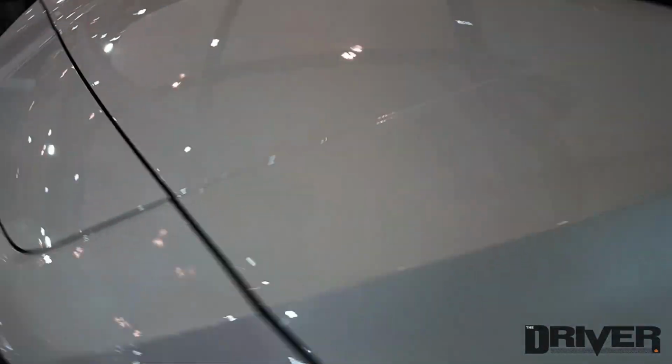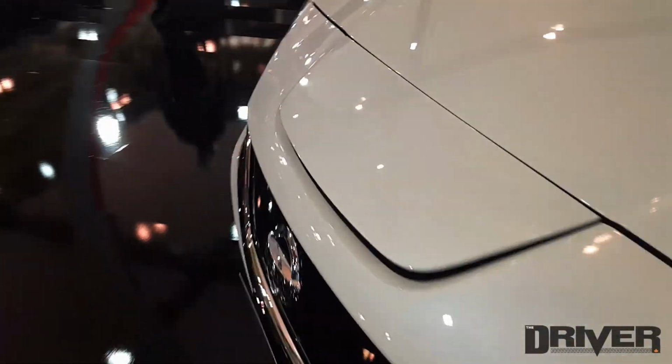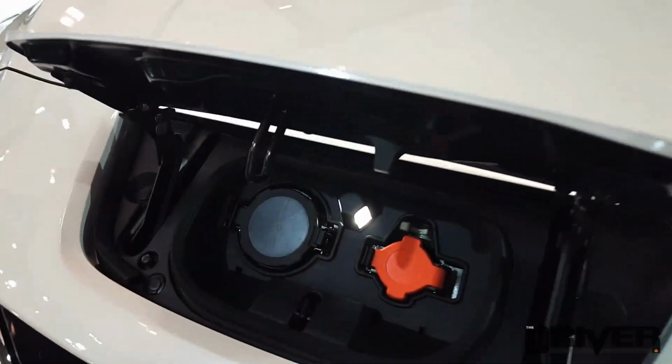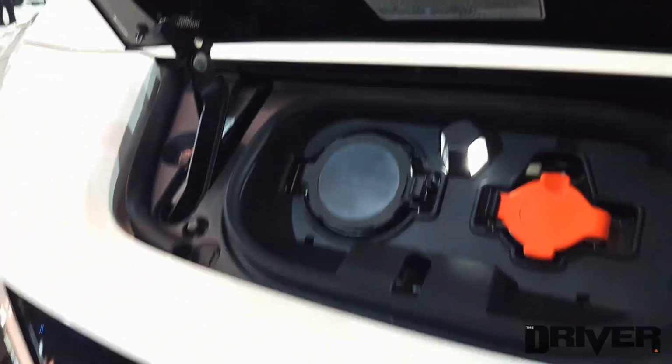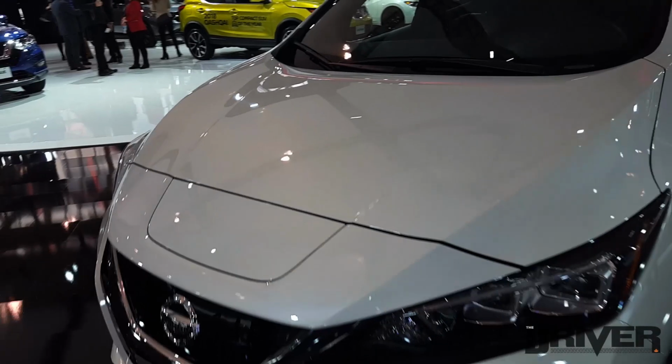Here we have the cover for the charge port, and I'm just going to open that right now. So here we have the charge port. As you can see, you have two doors, and it comes with level 1 and level 2 charging, I believe.